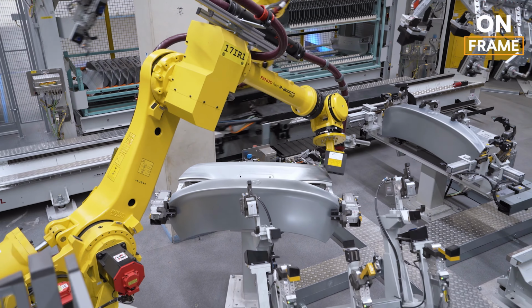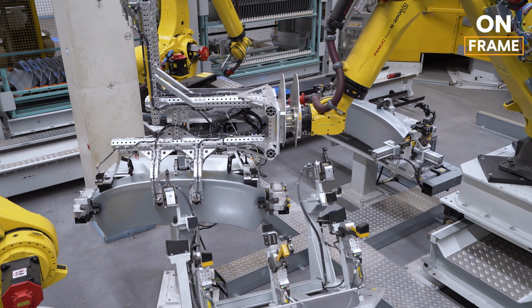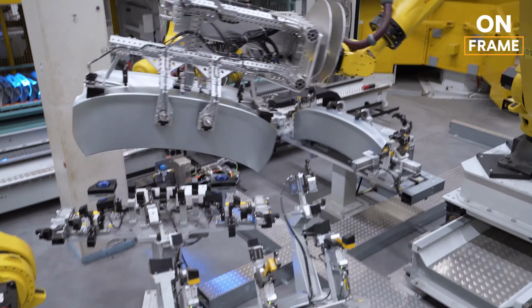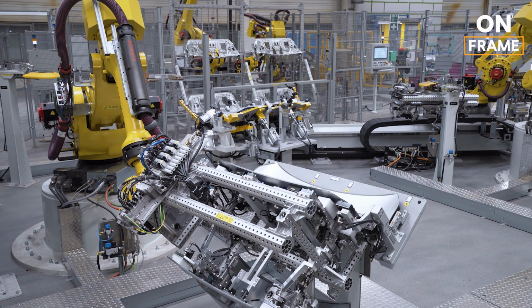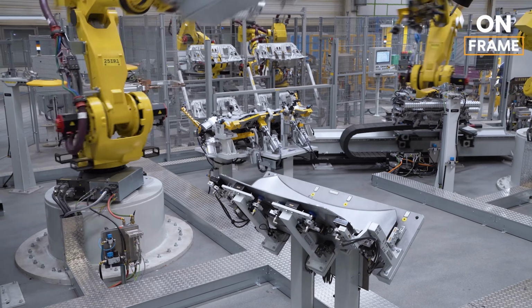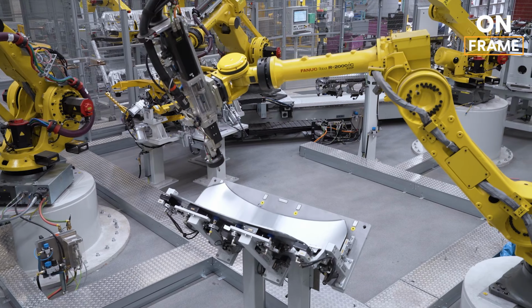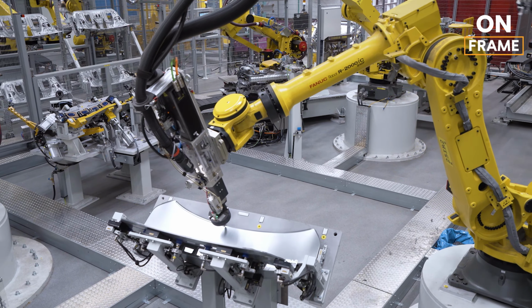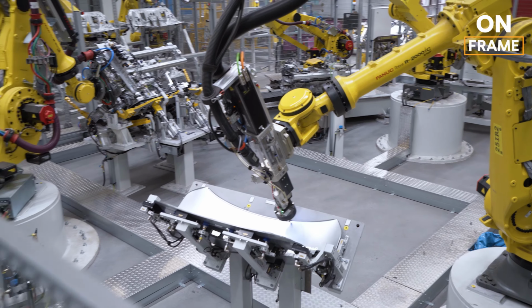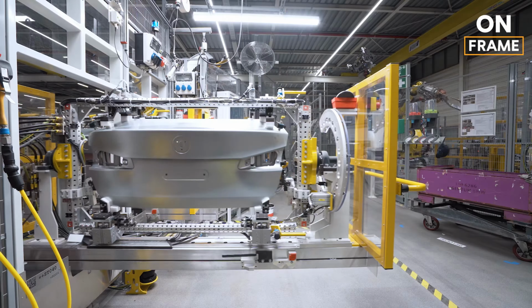Laser welding and bonding ensure exceptional accuracy with tolerances as fine as 1/10 of a millimeter. This meticulous attention to detail gives the 2 Series Gran Coupé its robust structure and dynamic shape. Over 98% automation in body assembly, more than 5,000 welds per car.